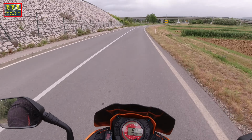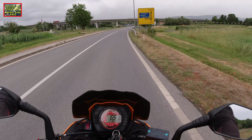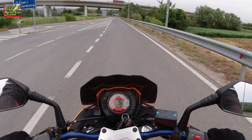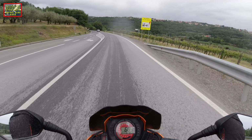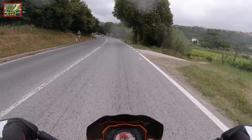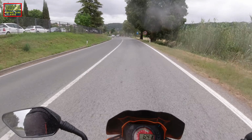Yeah, the brakes are not as efficient as I thought, but still, for a 2006 bike, I think that they are okay. Could have a little bit more power. It's not that they are bad, but when braking hard, I think that they should be a little bit more powerful. That's all. The engine has a right pull.